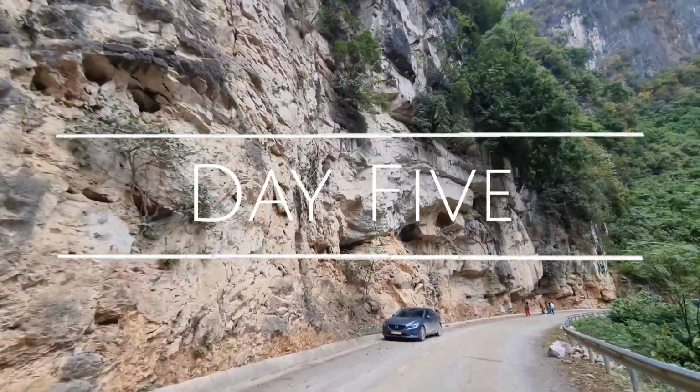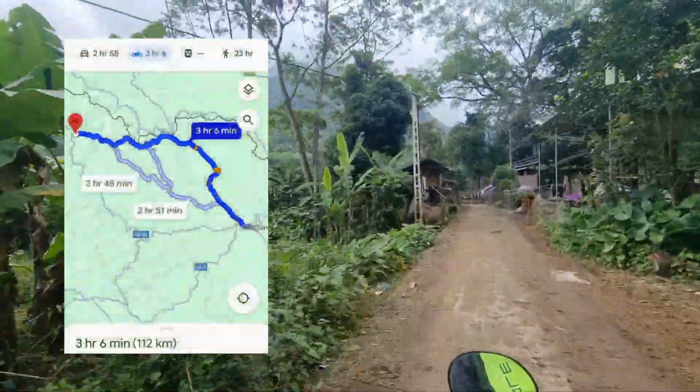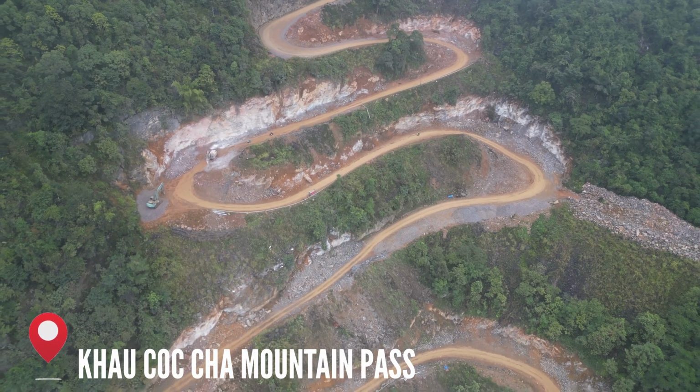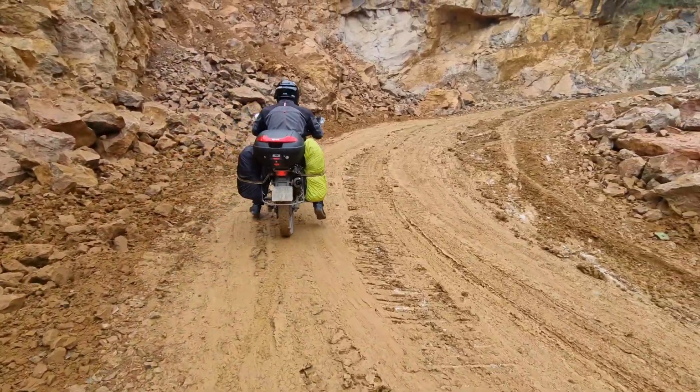Day 5, we'll leave Bao Lac and go to Cao Bang. It's about 112 kilometers and should take you about 3 hours to get there. This section of the itinerary will definitely test your driving skills as you make your way through this muddy mountain pass. This was definitely the muddiest section we encountered on the route.